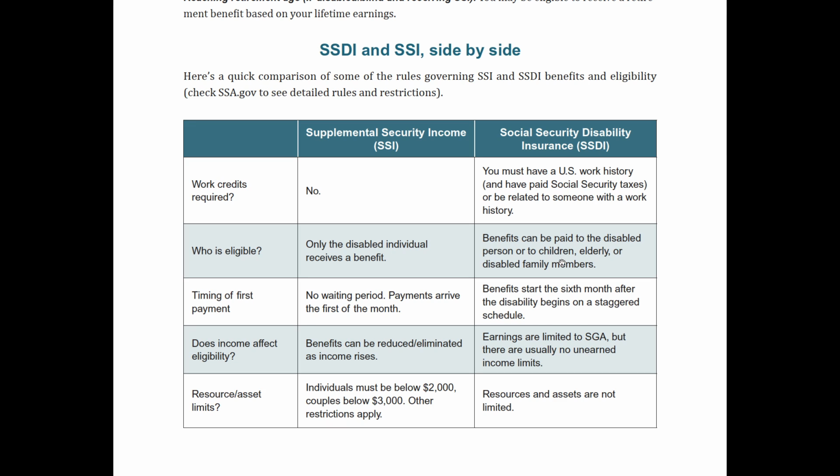And this is explained in more detail, not only in the book but also on the Social Security Administration website. For SSI, only the disabled individual receives the benefit, and that can be an adult who is disabled or a child who is disabled. For the first payment, there are some differences in how these work out. Benefits start the 6th month after the disability begins for SSDI. For SSI, there's no waiting period, and the payments arrive by the 1st of the month. By the way, if you qualify for SSI, you also qualify for Medicaid, which is a health program for people who are pretty destitute.